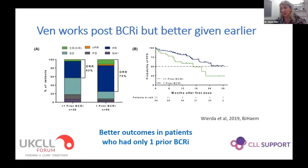Some updated data from the same prospective study in 2019 demonstrates that patients treated earlier on do seem to do better. If we look at the histogram on the left-hand side, taking the bracketed bars of the overall response rate, which is the dark blue, the orange, and the green, the right-hand of the two bars are patients who've only had one prior B-cell receptor inhibitor, and you can see they have a better overall response rate than the left bar, where patients had had more than one prior B-cell receptor inhibitor. So probably not surprisingly, patients who've had fewer previous novel agents do seem to do better when they then start on venetoclax. We can see similar evidence in the Kaplan-Meier curve on the right, looking at progression-free survival: the blue line being patients who've only had one prior B-cell receptor inhibitor compared to the green line where they've had more than one.